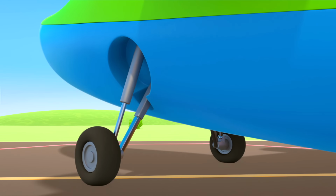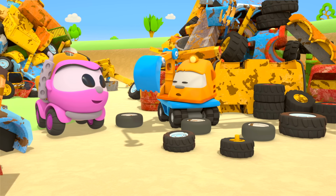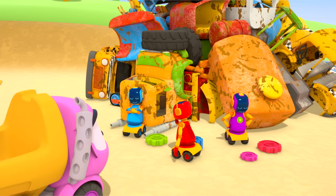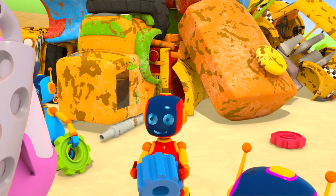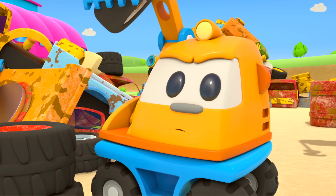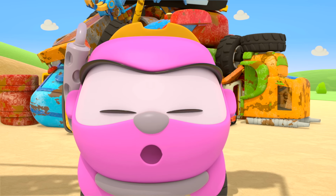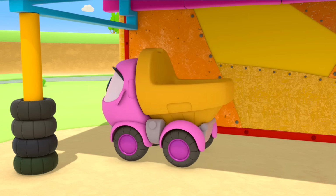The cars are starting to tidy up. They need to put the different parts in their place. Lifty, headlights. Leia wants Lifty to collect only the headlights. Scoop, collect the tires. Robots, sort out the gear wheels. Take everything behind the house. Why are you being so bossy? I'm not being bossy. I'm organizing. And Leia is going to take away the gear wheels herself and unload them way over here.